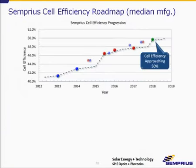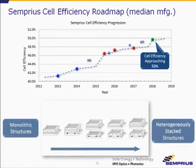So this is the cell efficiency roadmap. And these are not, you know, the best numbers. These aren't what we would call a record. These are the median manufacturing efficiencies over time. And you can see that in 5 years, we expect to approach 50% efficiency at the cell level. And the way we plan to do that is by migrating from monolithically integrated structures to heterogeneously stacked structures, which I described previously.